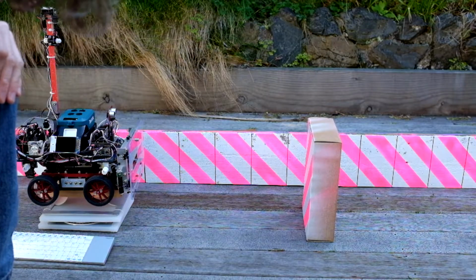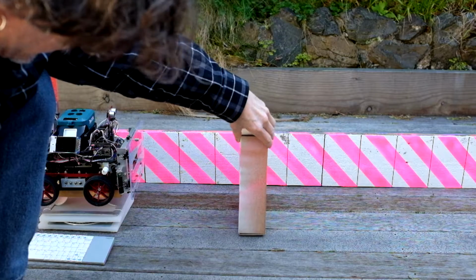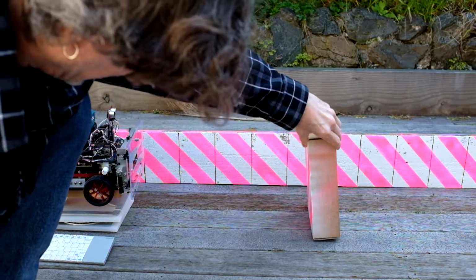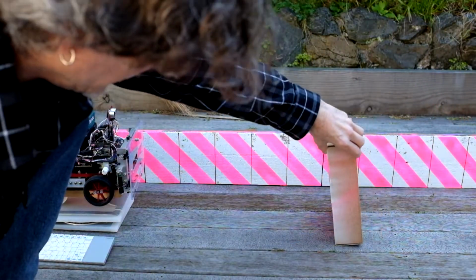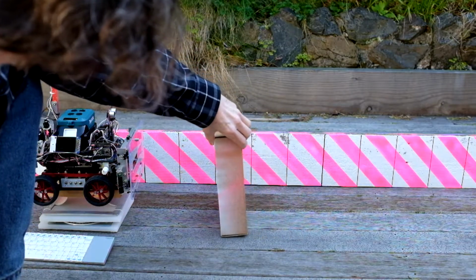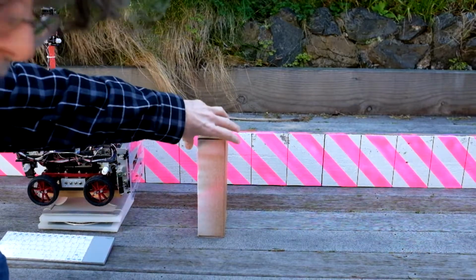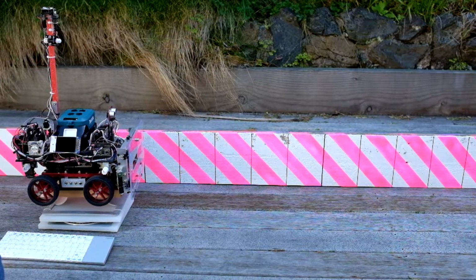But as soon as I move it within range, it's now slowing down a little bit, and then as we move closer, so you can see that it acts as a function of distance. If we get to this point where it has stopped, and then let's say the obstacle is removed or the cat moves away, 3 seconds later, it starts up again.